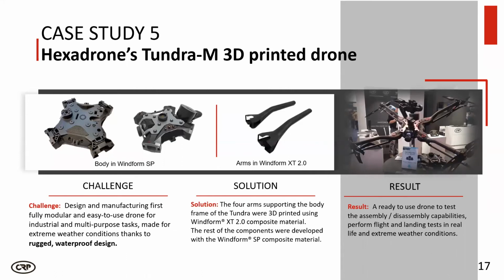Finally, let's talk about our last case study on Exadron's Tundra M 3D printed drone. The requirements by Exadron were the creation of a fast reiteration process for design optimization, the achieving of the best ratio between structural strength and weight, and the opportunity to combine multiple functionalities in a unique part. The solution: the components that combine the brains of the Tundra, the body, what you can see on the left side. The body frame is composed of a main frame plus a removable top lid that were printed in Windform SP because they needed to be water resistant and watertight. Moreover, robust to support the emergency parachute cased in here.